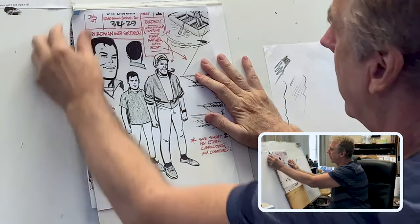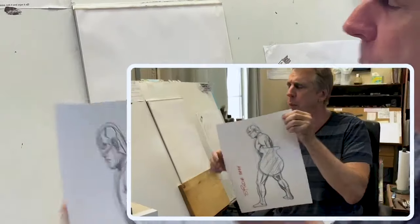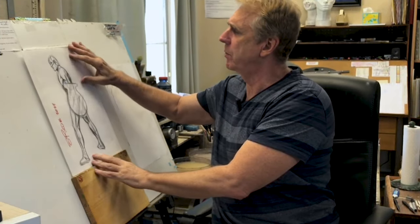So that's my spiel on Alex. Let's go about breaking some of these drawings down right here. I think I wanted to mention this one right here from last time. What are we going to bring up about this drawing from last time? This was a Kirby drawing when I talked about why Kirby's great and how to break down his figures.